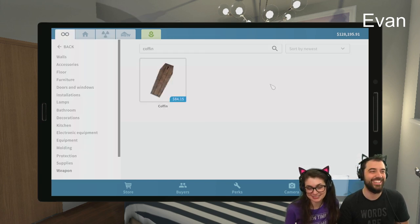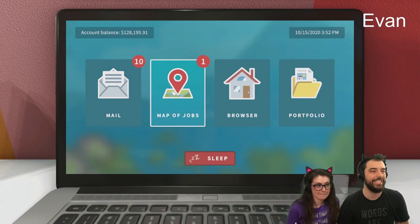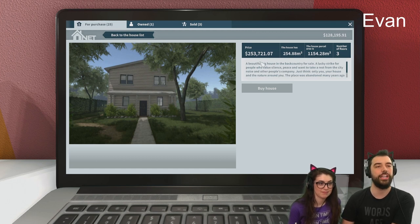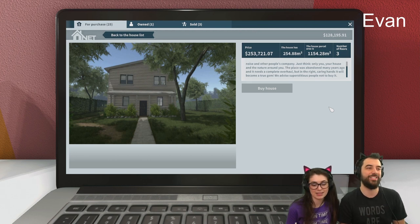I'm excited though. And there actually is a house, which is really cool. The description of the house says: a beautiful big house in the countryside for sale. A lucky strike for those who value silence, peace, and want to take a rest from the city noise and other people's company. Just think, only you, your house, and nature around you. This place was abandoned many years ago and needs a complete overhaul, but in the right caring hands, it will become a true gem. We advise superstitious people, do not buy it. I think that's the haunted house.